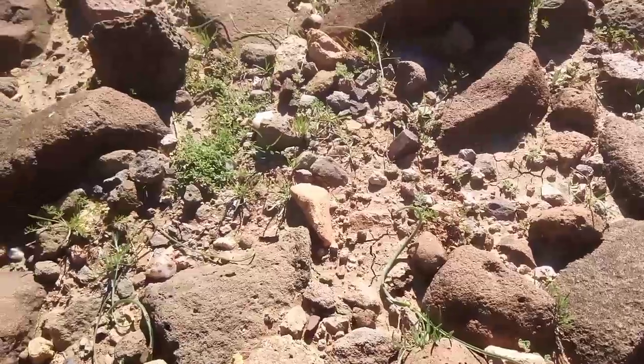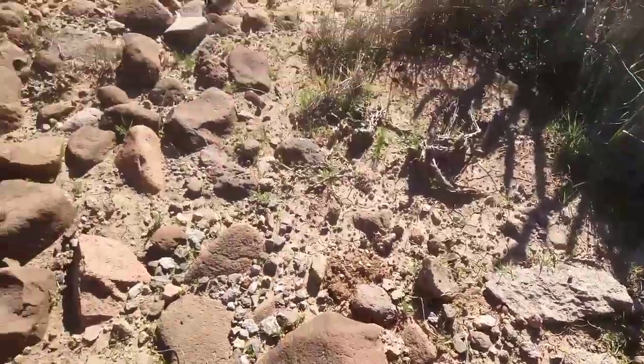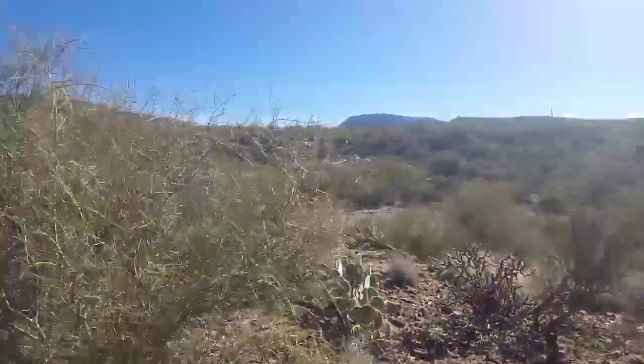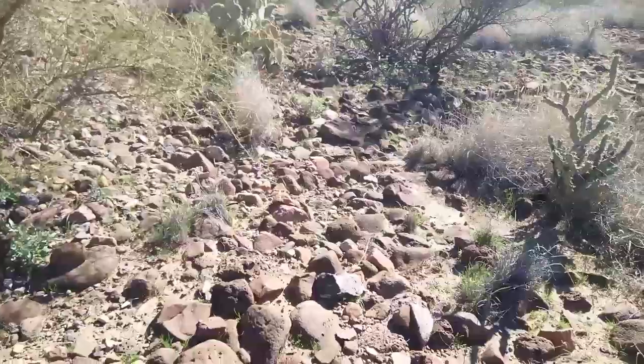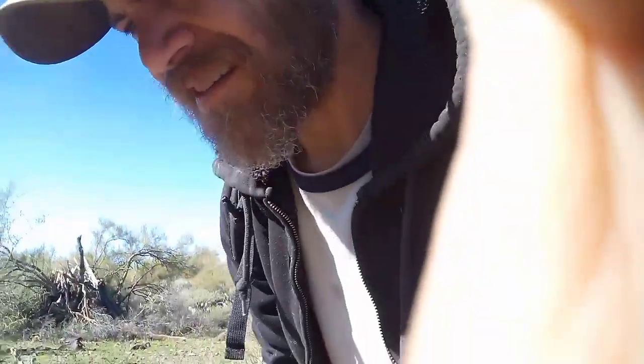Like I was saying, this is one of my favorite spots to go, kind of close to my house, not hard to get to, nice scenery. Let's get back to some walking, try to see what we can come across. I haven't even reached the main spot where I always go. I've never been here, but good thing we stopped here. This is paying off well so far.